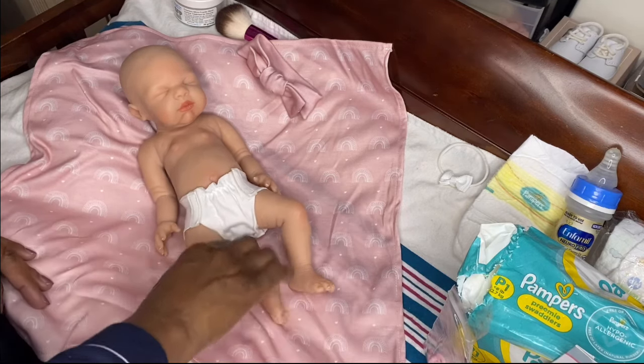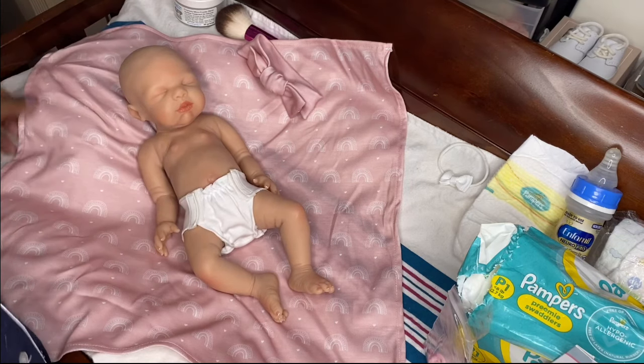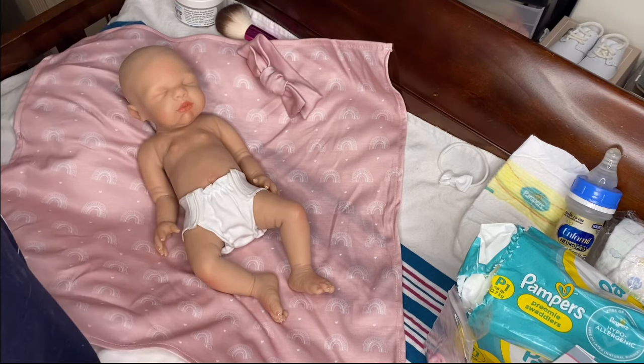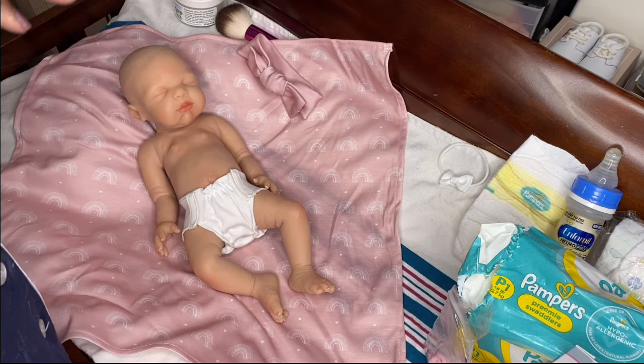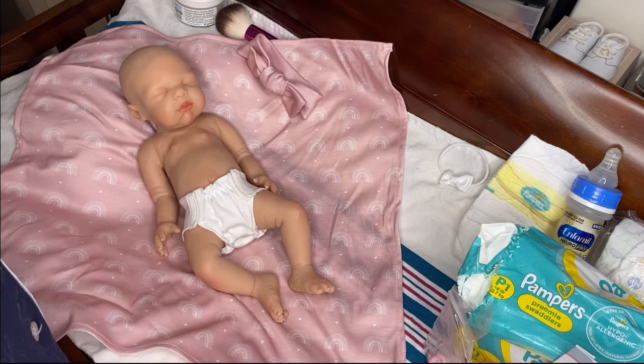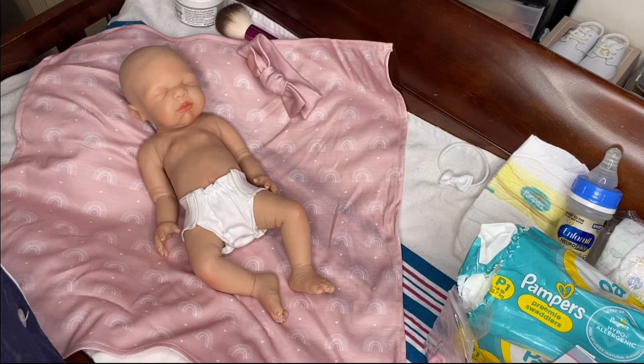I had one that was 14 inches like her, matter of fact, full body girl. And I had two preemie size babies. I had one that was a full body, and then I had one that had the cloth body. It was a cuddle baby with the silicone head. And I really liked them. They were about the size of this baby, both of them. And then that was like in February or so, in March, that I had brought those two babies home.